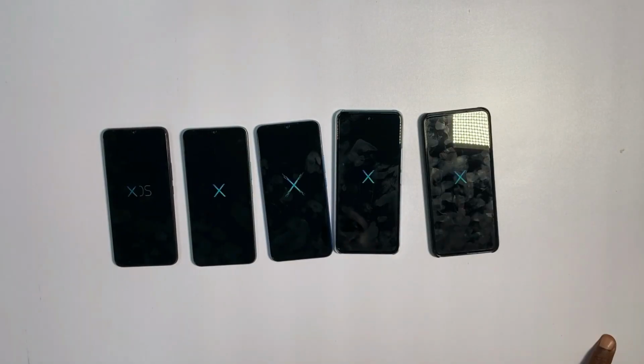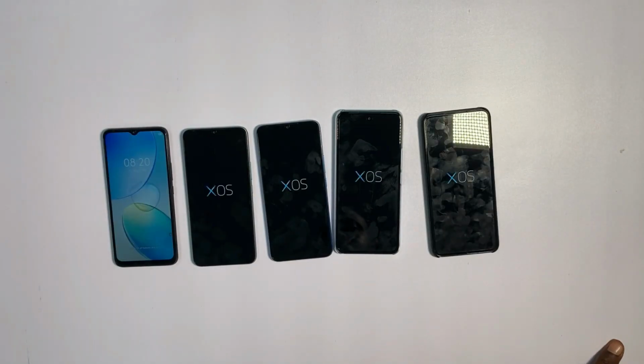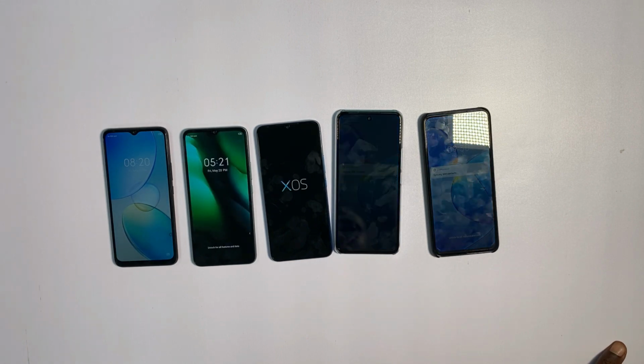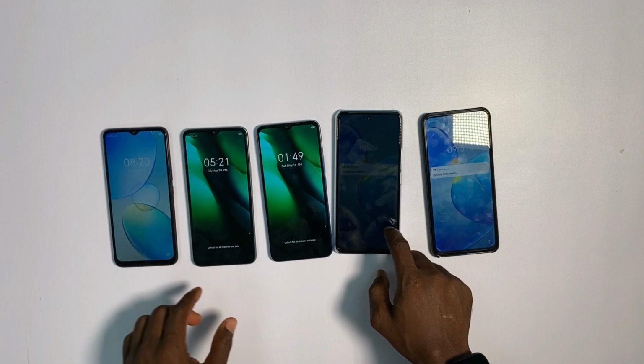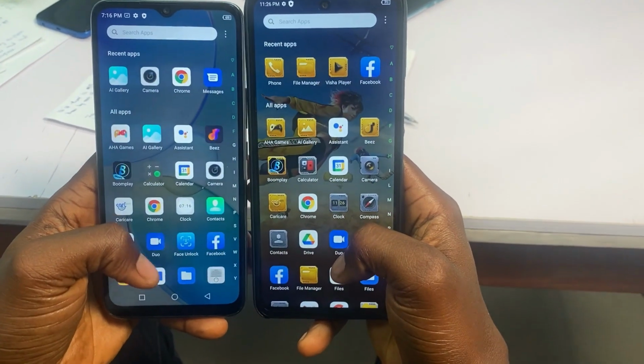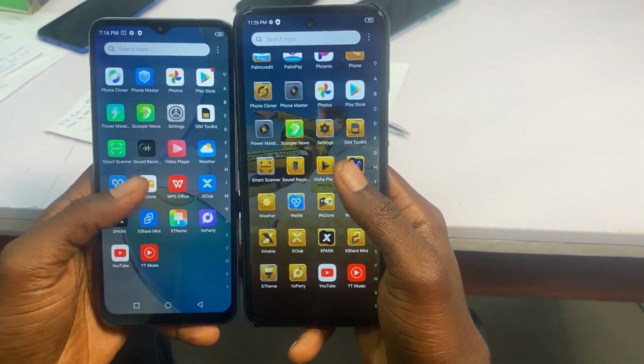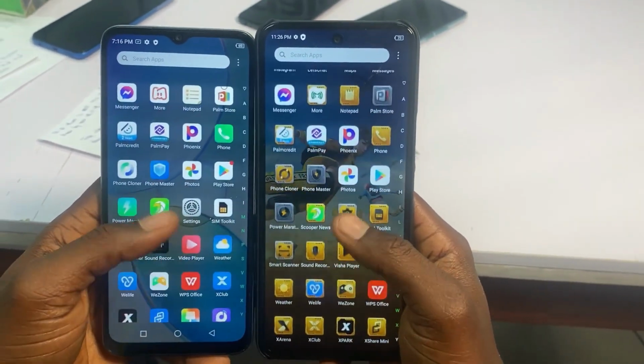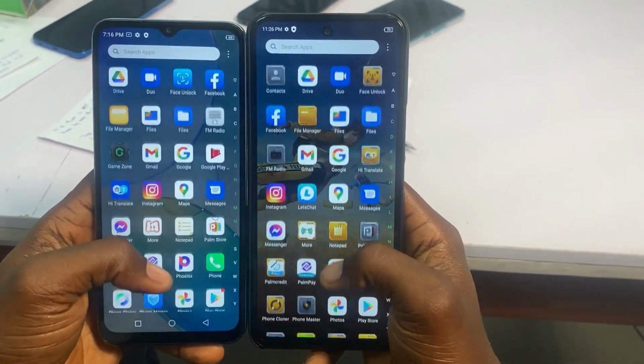Talk about their performance, they come all well prepared. Turn all the devices on at the same time and the Hot 12i reached home screen first. 12i is really striving hard to meet up with 12 Play, but if these two phones are used over time, 12i will fail because of its low RAM storage when compared with the Hot 12 Play.